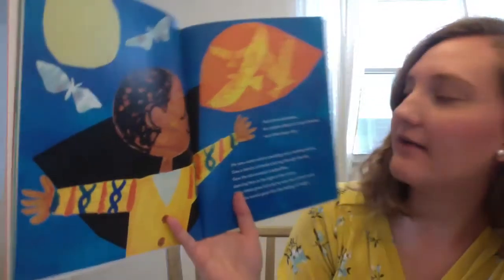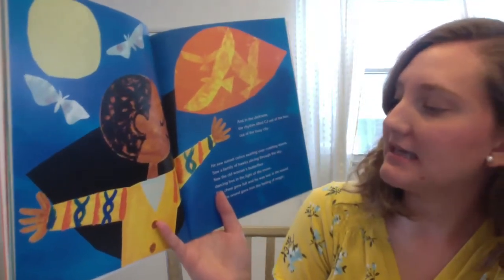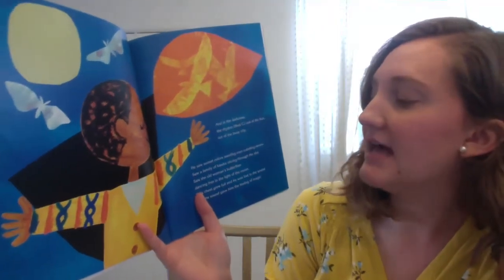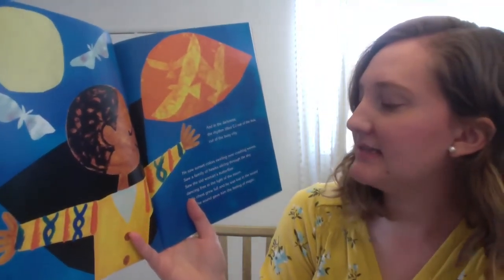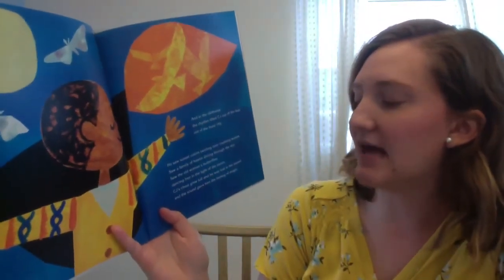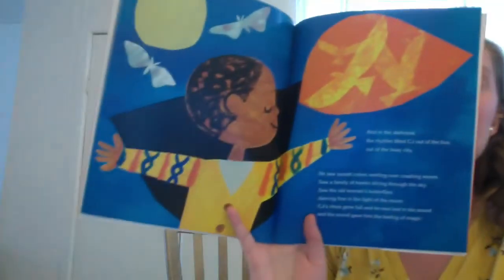And in the darkness, the rhythm lifted CJ out of the bus, out of the busy city. He saw sunset colors swirling over crashing waves, saw a family of hawks slicing through the sky, saw the old woman's butterflies dancing free in the light of the moon. CJ's chest grew full, and he was lost in the sound, and the sound gave him the feeling of magic.